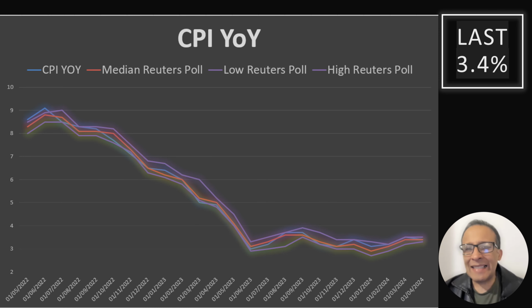So the last time the Federal Reserve increased the interest rates was in July 2023, when they raised the federal funds rate to a range of 5.25 to 5.50%.